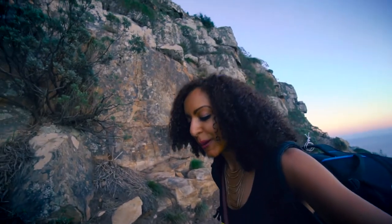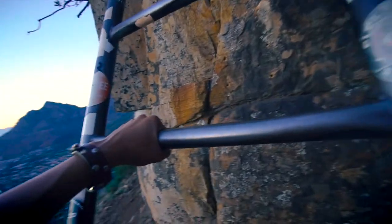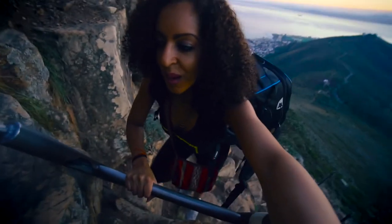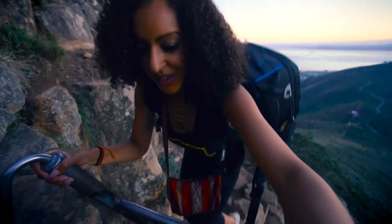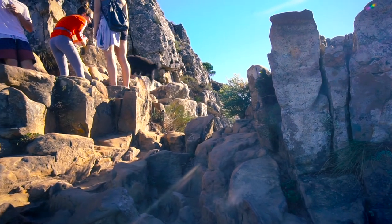Okay, this is gonna be interesting trying to climb this ladder with this book bag and my camera. Let's see if I can do this. Okay, doing it. I'm doing it. If this little dog can do this, I know I can.